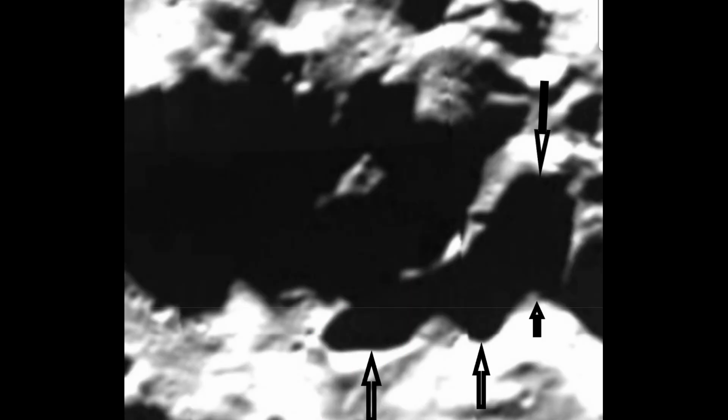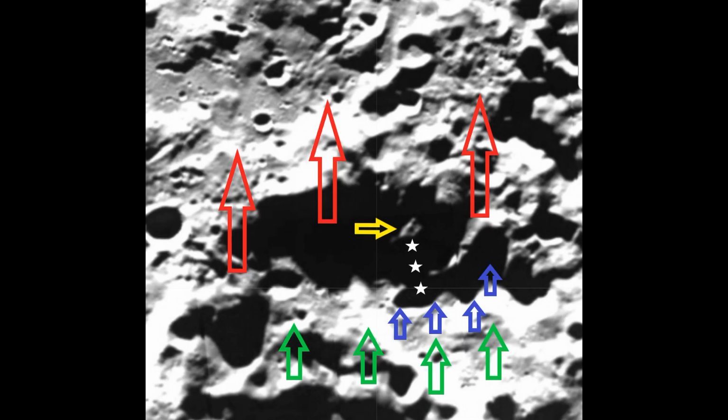This next one here is just showing the shadow that the tower is giving off, in my opinion. It's kind of an odd looking shadow. I really wish I could get a better view of the tower. And who knows, maybe NASA manipulated it a little bit.